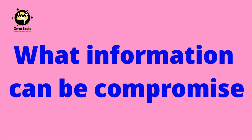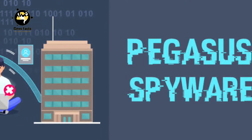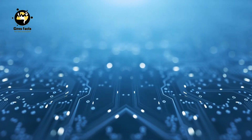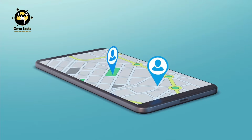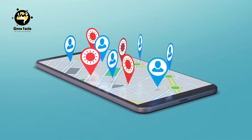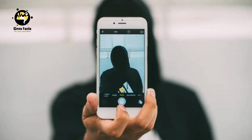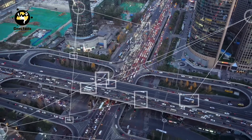What information can be compromised? Once infected, a phone becomes a digital spy under the attacker's complete control. Upon installation, Pegasus contacts the attacker's command and control (CNC) servers to receive and execute instructions and send back the target's private data, including passwords, contact lists, calendar events, text messages, and live voice calls. Even those via end-to-end encrypted messaging apps. The attacker can control the phone's camera and microphone, and use the GPS function to track a target.